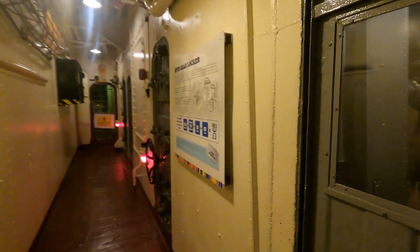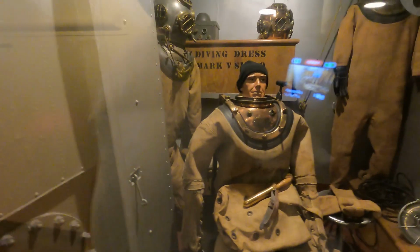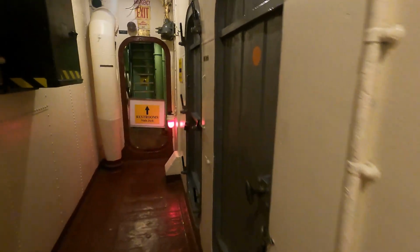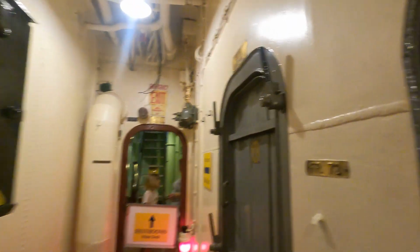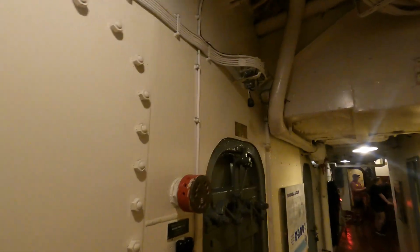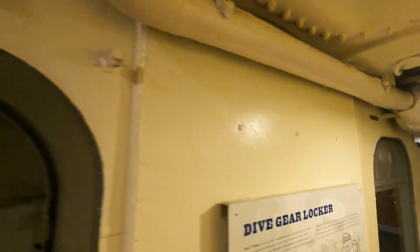Sterilizer room. Ooh, you gotta do some deep sea diving there. Dive gear locker. Wow. Peacoat locker and exhaust. Gear locker. I hope it'd be more room in there to put all that stuff on. Just saying.